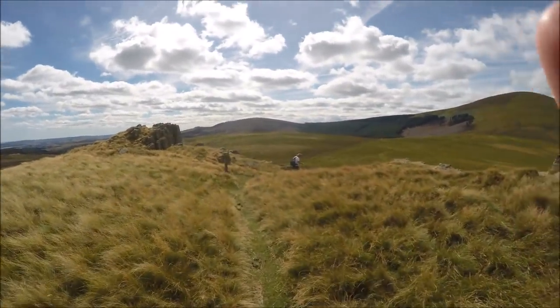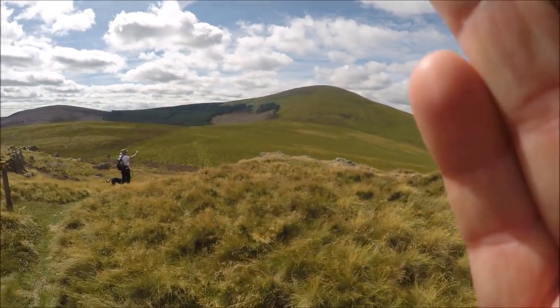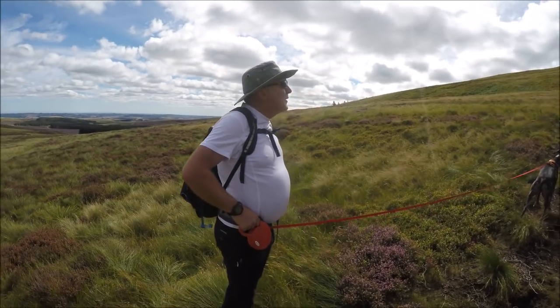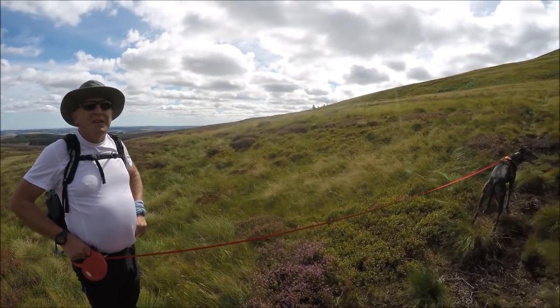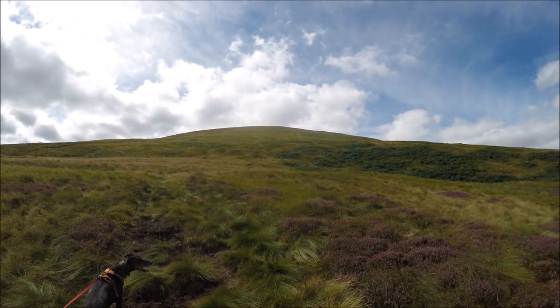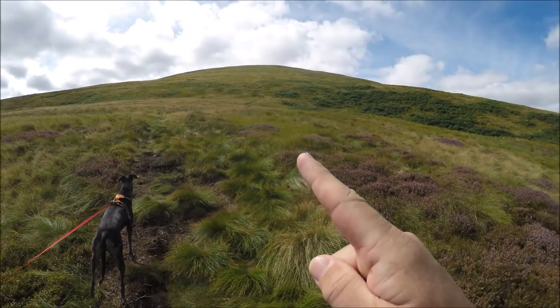Oh, a little wind noise on this. And we're going up there. I'll bring you back when I'm out of the wind. Practicing my Scottish accents for when Eddie comes down with the Scottish lads. Don't know who's bringing like. We're going up there though.